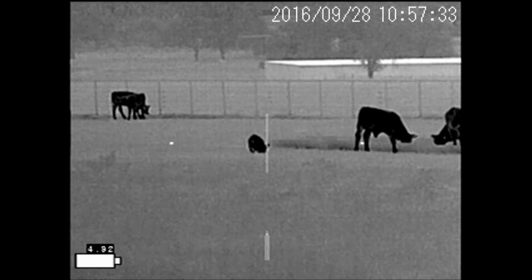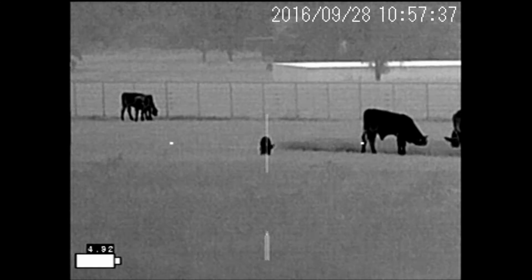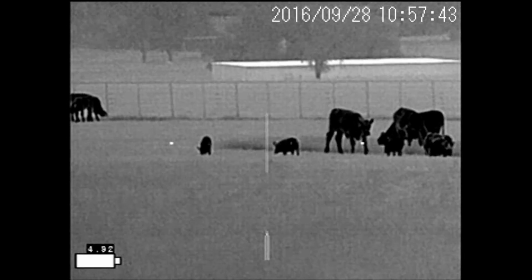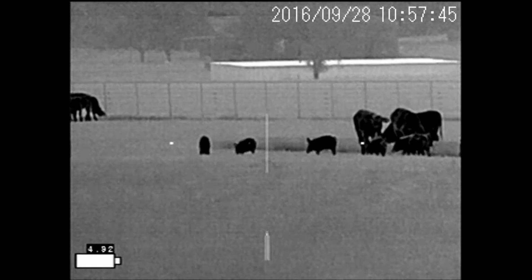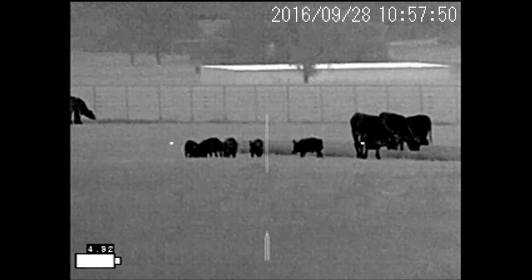Here's one pig by himself, and the other shooter's getting set up. We're going to wait for one more to come, so that we get two simultaneous shots and two good hits before they start running. So let's see what happens. Alright, hang on, let me pick one out. Alright, I'm ready when you're ready.